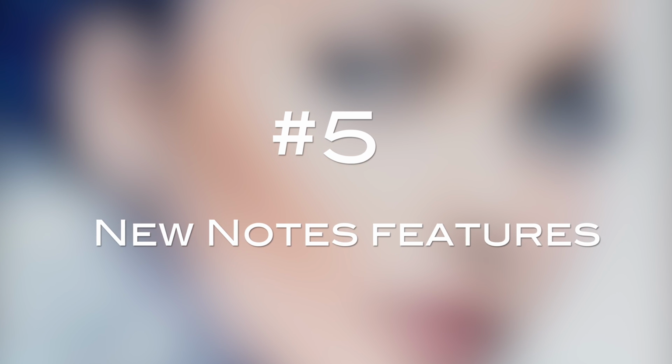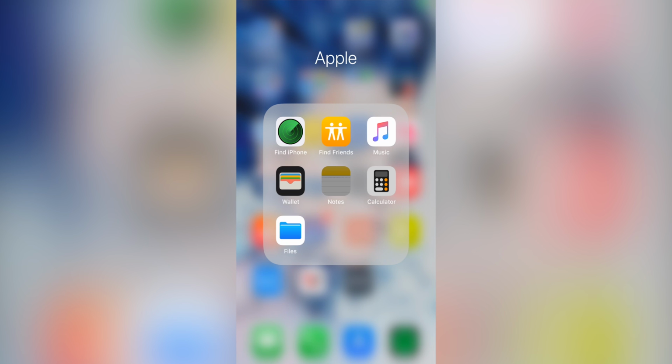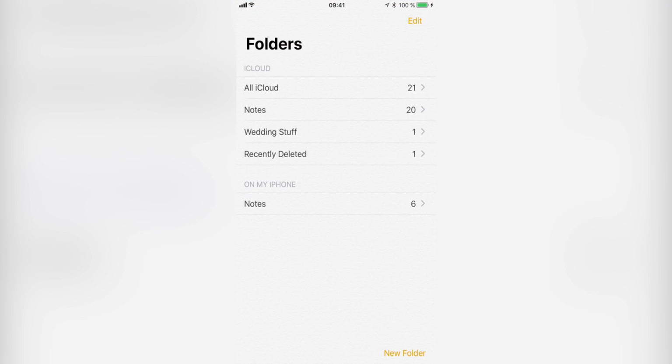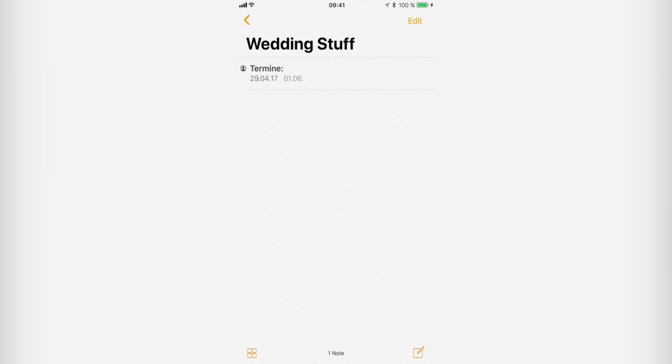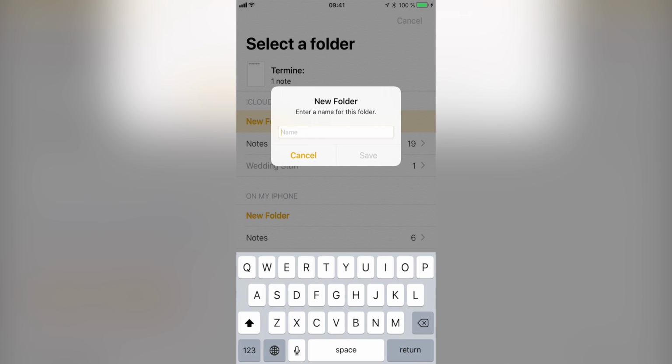Number 5, the new advanced Notes features. Apple really picked up the pace on the Notes app. Once again they released a bunch of new features with iOS 11. One little improvement that I noticed is that if you have an existing note and you swipe from right to left, you can move it into a new or an existing folder.